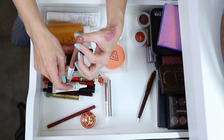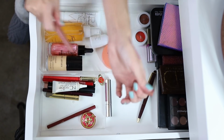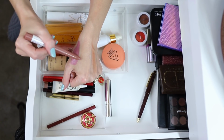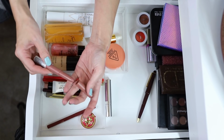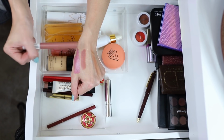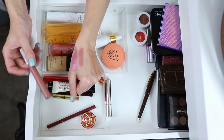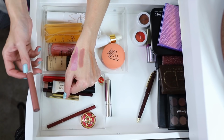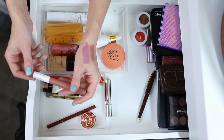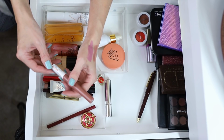This is in the shade 10, Trust Your Gut. Okay, so the color is gorgeous. Wait, wrong end. Color is gorgeous, but this does something really strange on my lips. When this wears down, it makes my lips blue. Like, actually blue. And they're stained blue. There's obviously a blue pigment in there. It stains my skin. It's really, really weird. The color is gorgeous, but I can't be running around with blue lips.